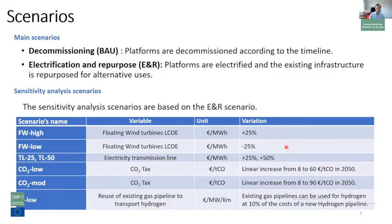Sensitivity analysis then involved further 7 scenarios where we essentially vary parameter inputs such as the floating wind cost, the transmission line cost to shore, the CO2 price or tax, as I showed previously, and the aspect of pipeline use. So whether we can use existing pipelines or whether we need a new one.